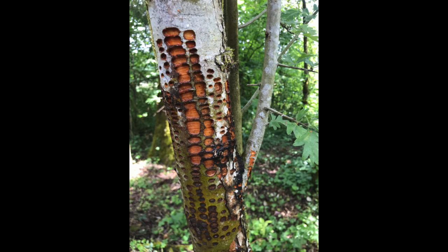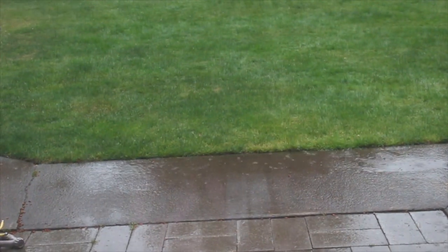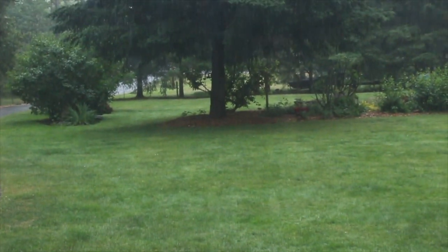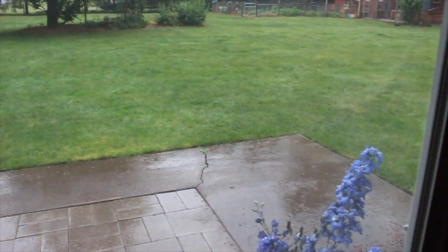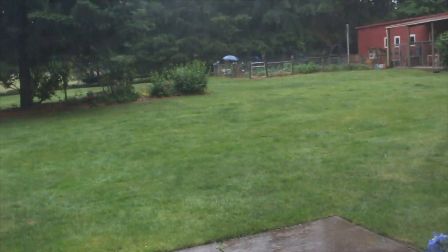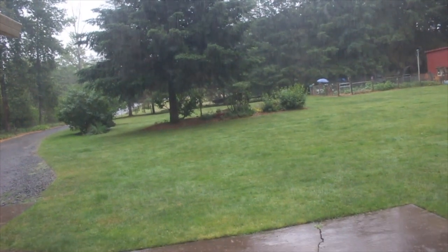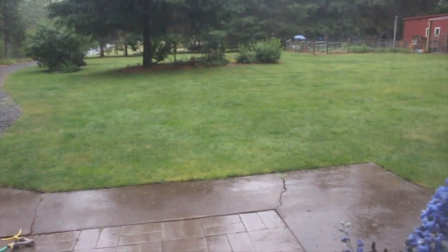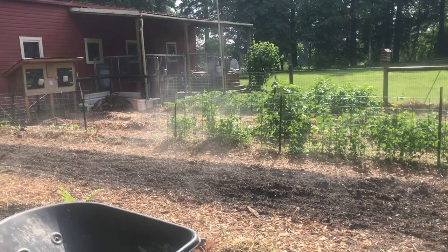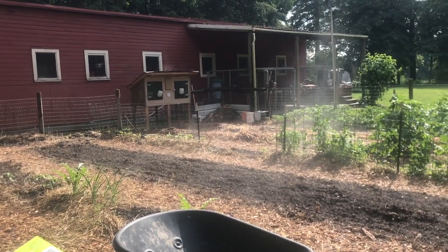Here's a closer look at the woodpecker tree and the poison oak. Yikes. See the steam rising from the garden? So cool.